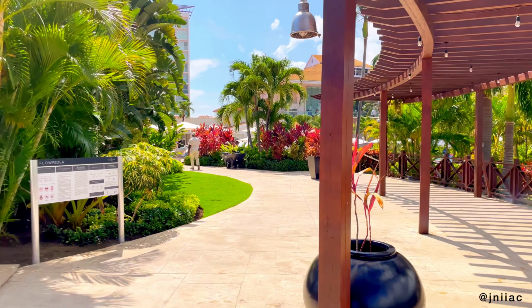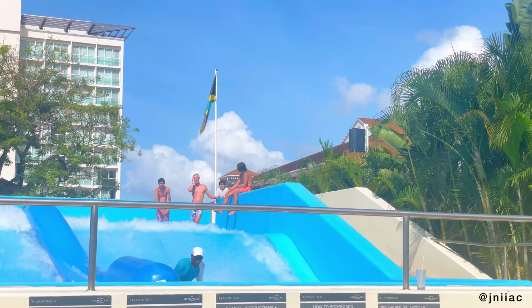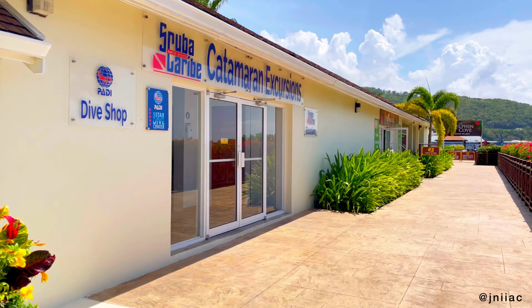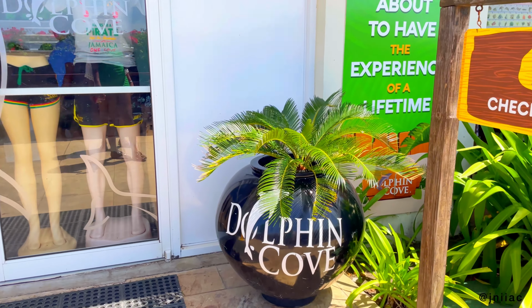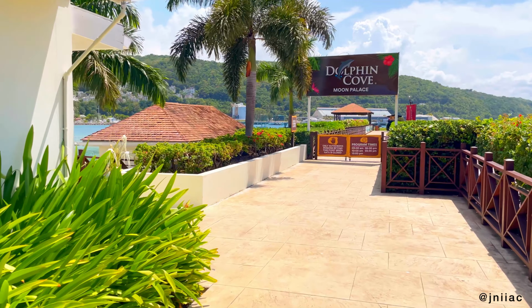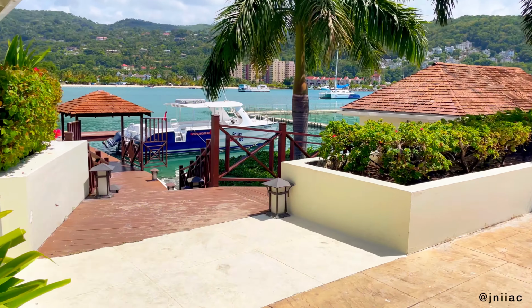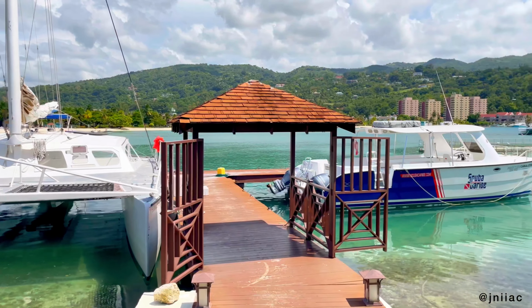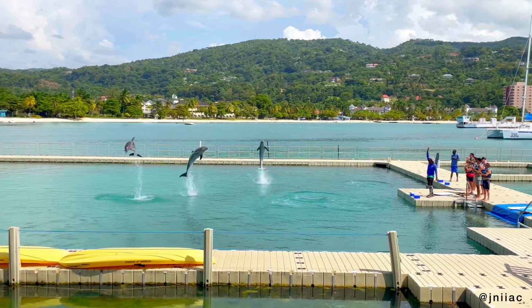Just beside, we have the Flow Rider Surf Simulator, which is super fun and entertaining. I tried this my first time here and had a blast. Here, you can sign up for scuba diving and catamaran and boat excursions, as well as swim with dolphins. This is where the boats dock and leave from, and then just next door, the dolphins!